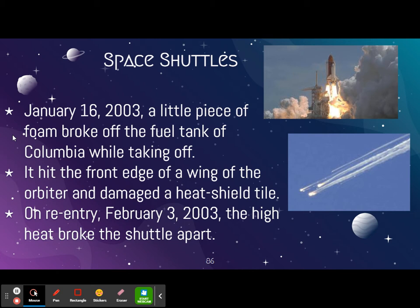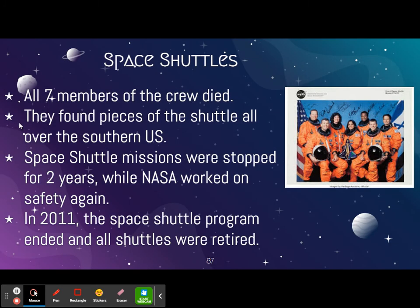Everything was fine. They got up into space, no problem. They got their mission completed, no problem. And on re-entry, because that heat tile was broken apart, as it's going through these 2,732 degree temperatures during its descent, the shuttle broke apart. It was more than the shuttle could take because of that one little heat shield. Again, all 7 of the crew died.